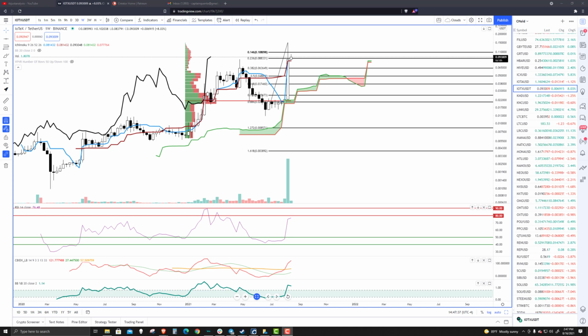Looking at IoTeX here, I think that's how you pronounce it, I'm not sure. It was added to Coinbase last week, and it's gotten a lot of attention. Just looking at it from the technical side, what's really sticking out to me is the weekly shifting the market to a bull market.